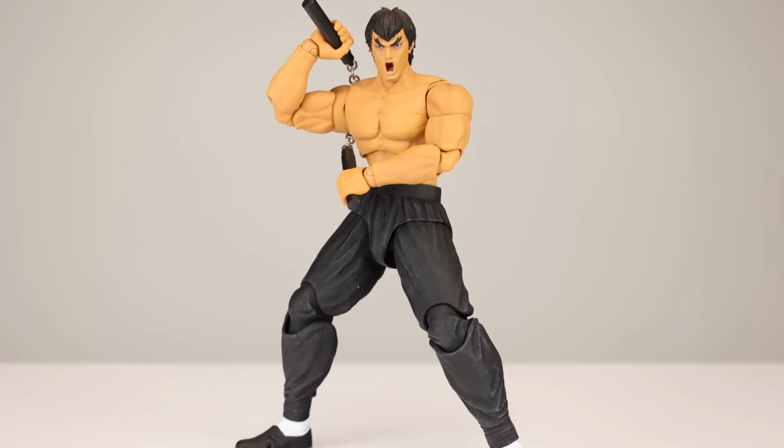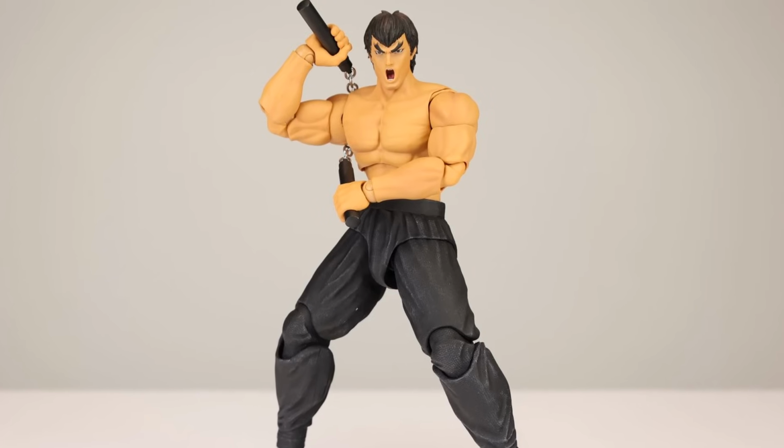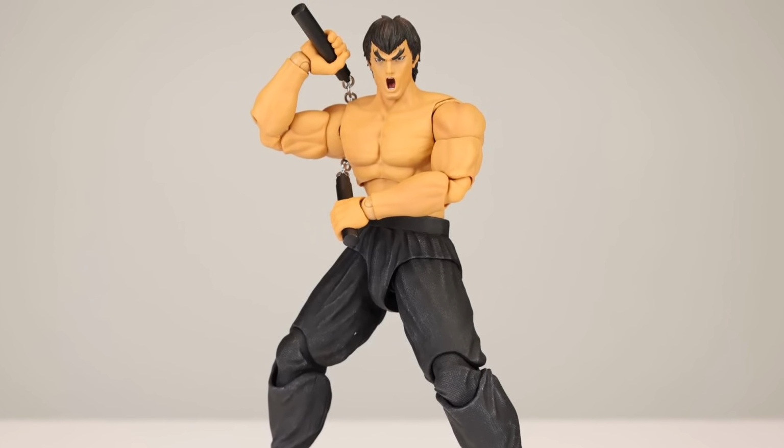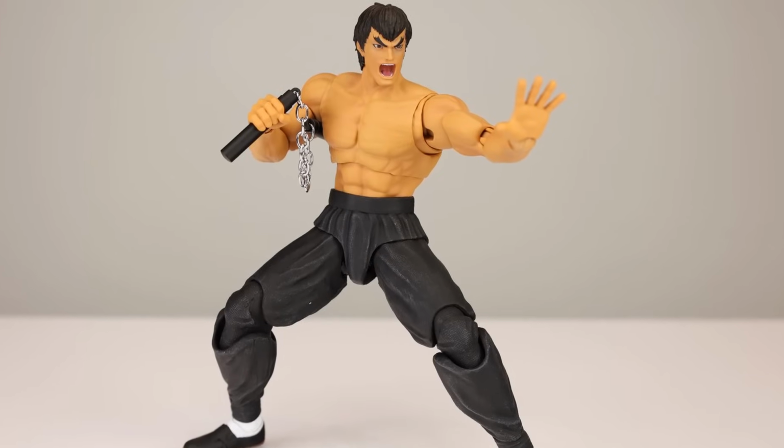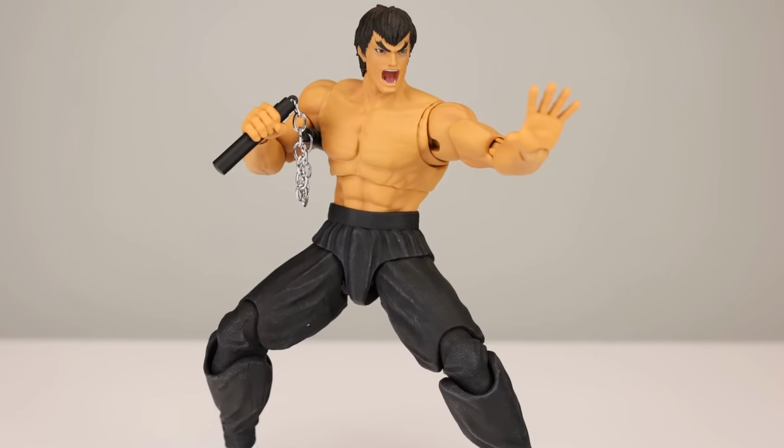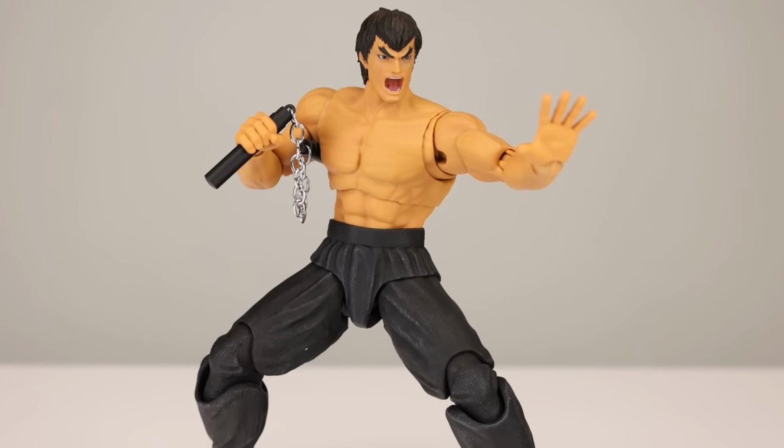Okay, time for a final verdict on this guy, Chunky Fei Long. Though not as chunky as I expected Storm to make him. I love it personally, and as a reviewer, it is darn good. Easily one of their better releases. If you're into this line, there's no question. You need to pick it up.